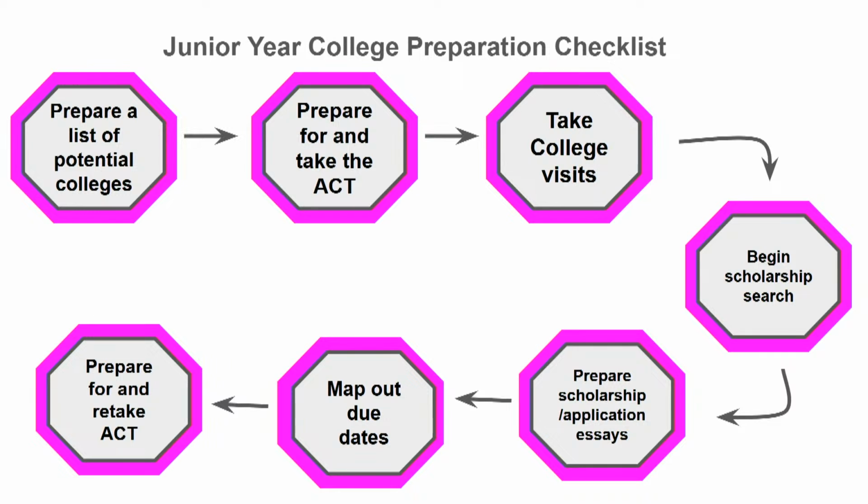Know your due dates, when you need to apply for college, when you need to apply for housing. And last of all, prepare and retake the ACT is on there again, because your first score is probably not going to be your best score. So you're going to want to ideally improve that. Now, college career readiness goes through all of that. We do all of that in one semester for you.